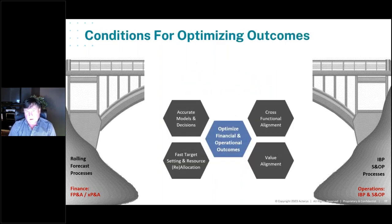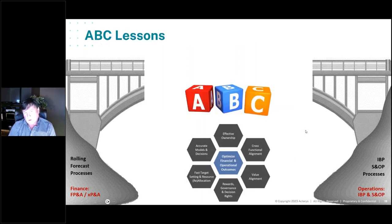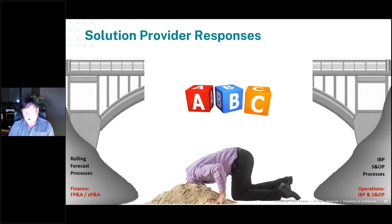So when we think about managing profitability, there's kind of four things that you need to have. You need to have accurate models, cross-functional alignment, all these different things. These need to be in place. And of course, you need to have ownership of profitability and an effective governance structure. Now, here's the problem. I've done lots of profitability analytics over the years, and hundreds of thousands, if not millions, of profitability analyses show you that these things have never existed. And the problem is that we've never really fixed the problem. If you look at FP&A vendors and IBP vendors, the same problems that were there 20, 30 years ago have never been fixed.